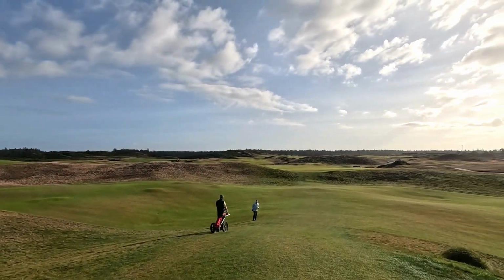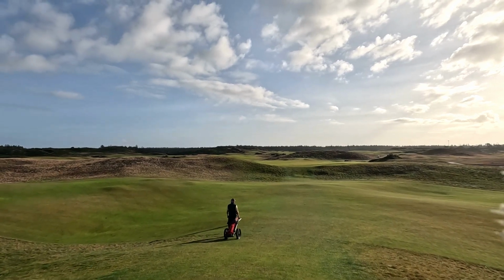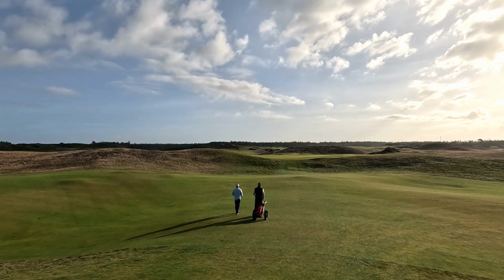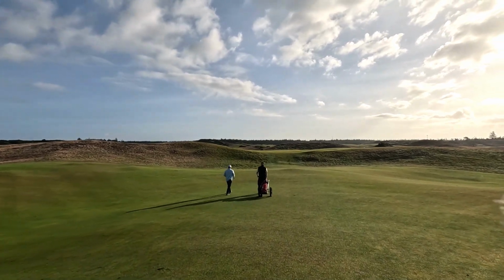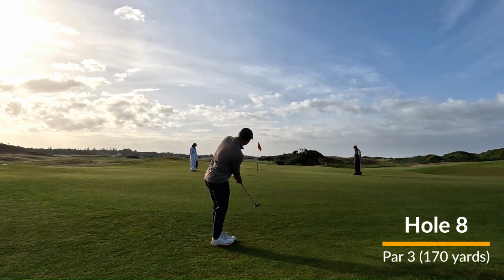It makes you really feel so lucky to be out there. And I feel like that's what golf is really about. Like, we feel so lucky and fortunate to be out here hitting a little ball, walking on grass. How weird and cool is that?